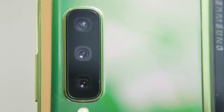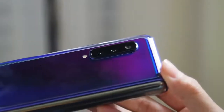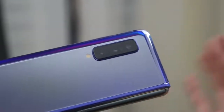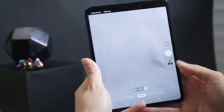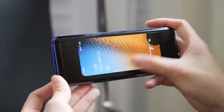Now, speaking of the cameras, this is a triple camera system on the back here, and it does jut out just a little bit, but we have a similar system to the Galaxy S10 as well, which is a regular sensor that's about 12 megapixels. We've got a wide angle and a telephoto option, one at 12 and one at 16 megapixels. We're going to take photos with this over here with the 4.6-inch screen.